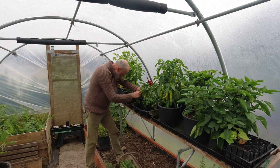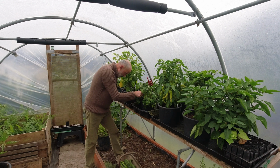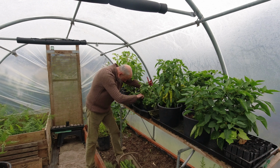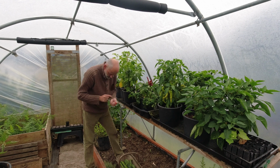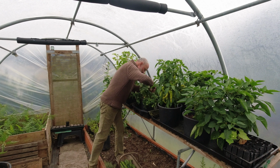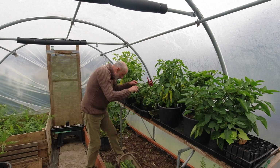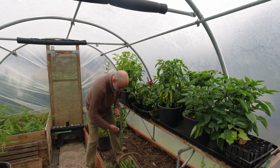I can see there's quite a lot of dead material in there now. I've just got to be careful that it doesn't promote any rot or fungus of any description. So whilst I'm in there picking, I'm just going to take away anything that's foliage that's looking a little bit, well, fungusy or withered. So I think that's all of those.